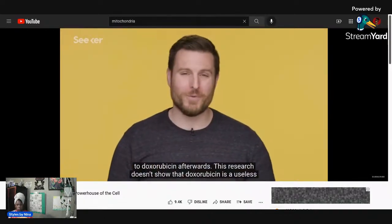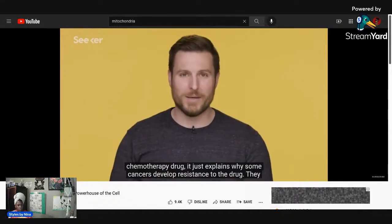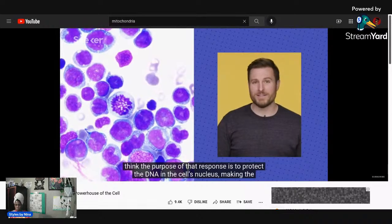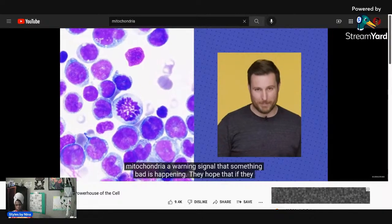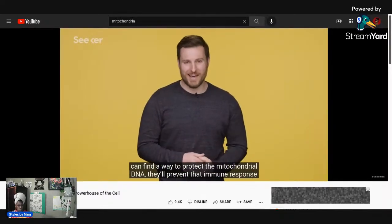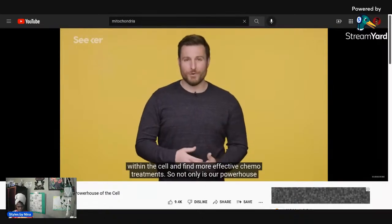This research doesn't show that doxorubicin is a useless chemotherapy drug. It just explains why some cancers develop resistance to the drug. They think the purpose of that response is to protect the DNA in the cell's nucleus, making the mitochondria a warning signal that something bad is happening. They hope that if they can find a way to protect the mitochondrial DNA, they'll prevent that immune response within the cell and find more effective chemo treatments.